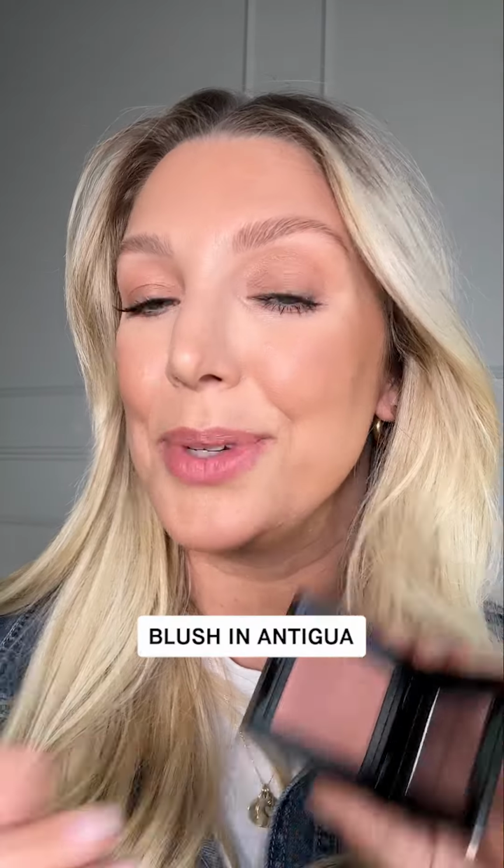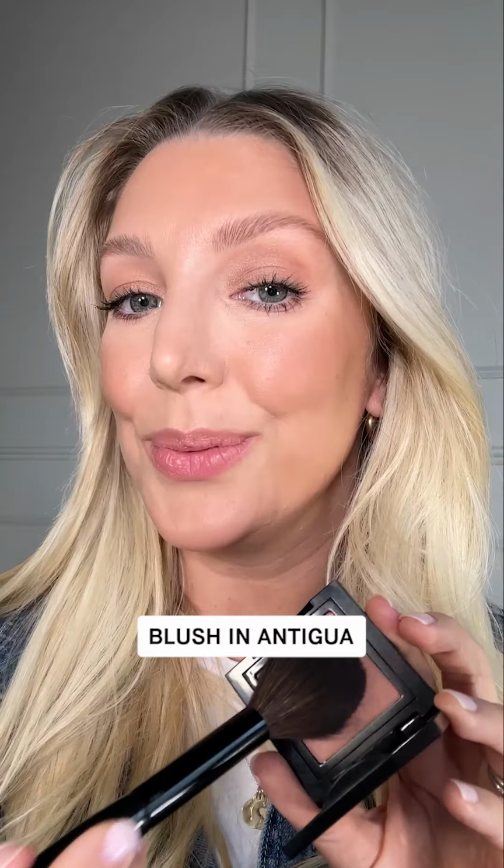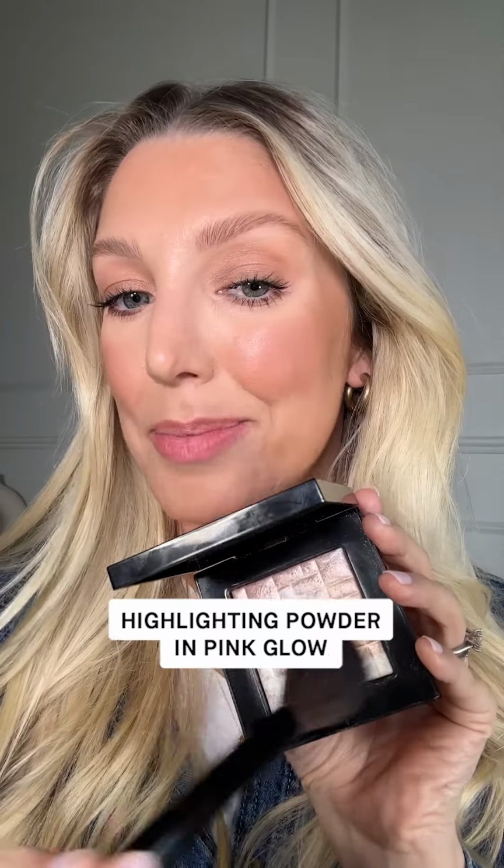Okay, so now I have my bronze look going on. I'm going to complete it with a blush and highlighter. I'm starting with Antigua Shimmer, and I'm just applying this on the apples of the cheeks, so nice and high. And I really love this because when you first come out of the sun, you normally get that slight pinkiness, don't you, to the cheek. So I feel like this just gives you that even more natural sun-kissed look.